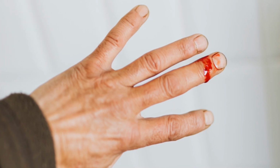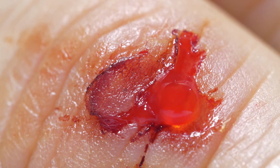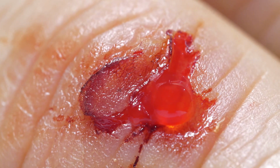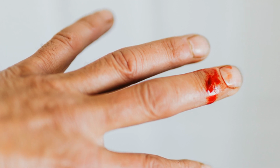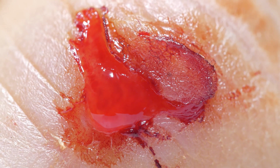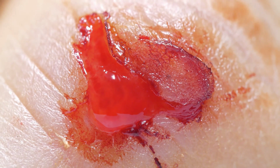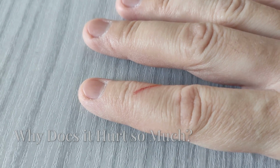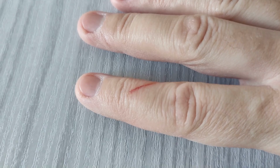Adding to the problem is the shallow depth of most paper cuts. Because these cuts are so superficial, they often fail to penetrate deep enough to trigger significant bleeding. While this might seem like a good thing, it actually hinders the body's natural healing process. Blood clotting is essential for wound healing because it helps to seal the wound and protect the underlying tissue. Without a protective clot, the exposed nerve endings in the cut remain open to the air.